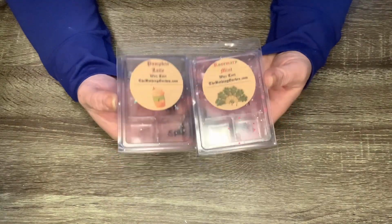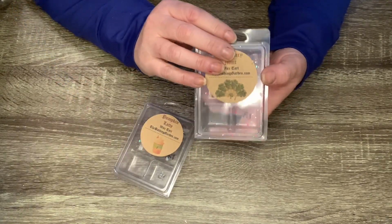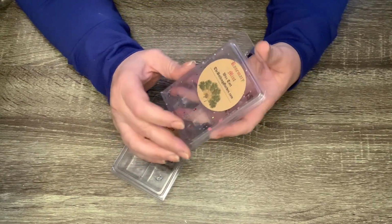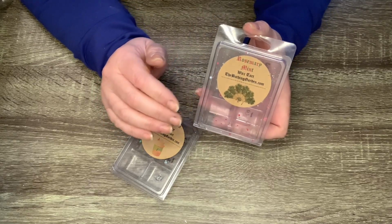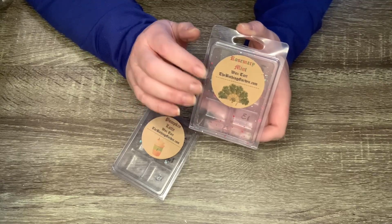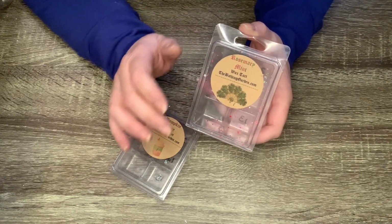And then we have 2 Bathing Garden melts that I did go through. One is a Tried, Tested, True. I love this one so much. This is rosemary mint, just as it states. Fairly staple. A lot of vendors do this, but this was just nostalgic for me because this is one of the very first vendor wax melts I've ever smelt.